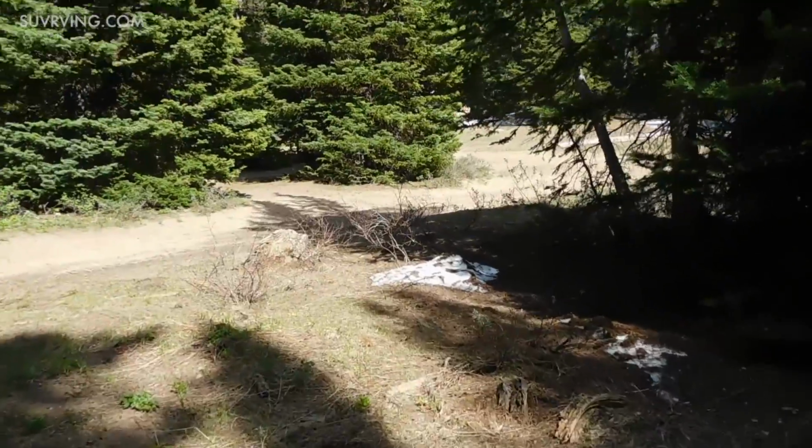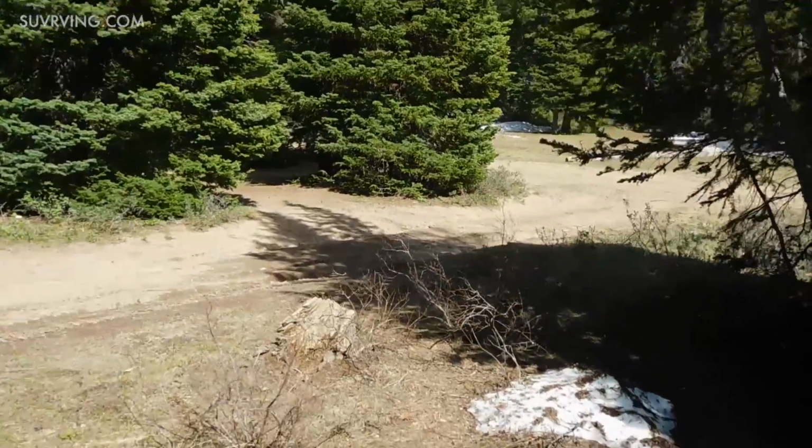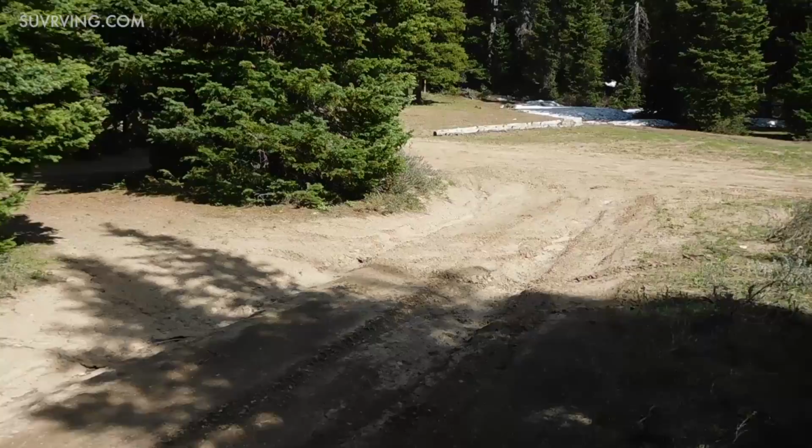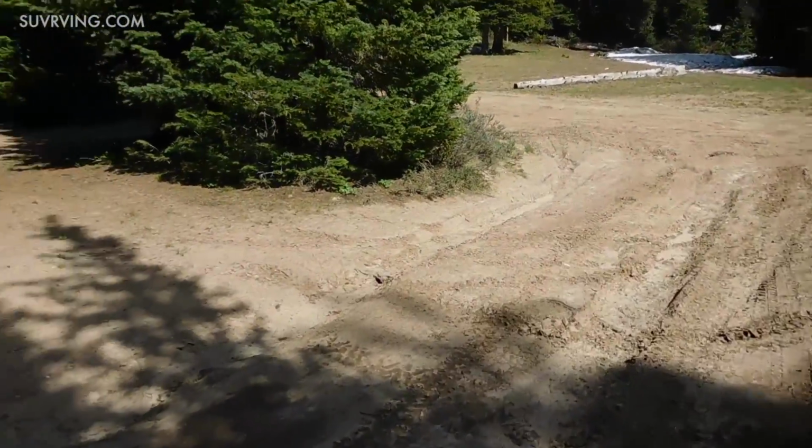There is a campsite just over here, and I've passed a few campsites that are acceptable. I really wanted one with a view, but I don't know if I'll be able to get that. But I'll drive around a bit and let's see what I can find.